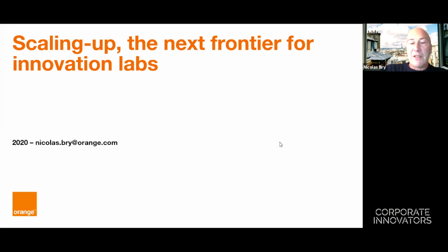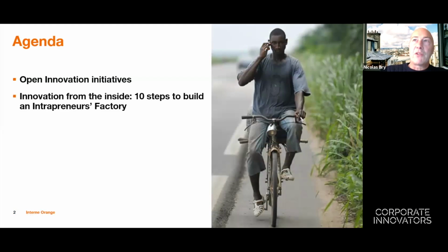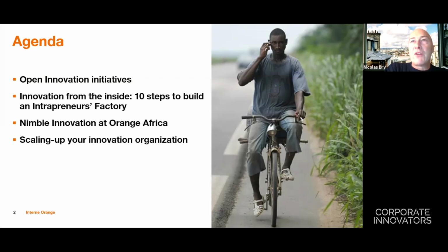Today, I'm going to focus on the entrepreneurship part, getting into more details about the book, which is called The Entrepreneur Factory. Entrepreneurship, we call it innovation from the inside, and we will go through 10 steps to build an entrepreneurship program. Then I will speak about my current experience about nimble innovation at Orange Africa and what we try to achieve between exploration and exploitation stages of innovation. And I will leave you with a short tool, which is an assessment of your innovation organization in order to scale up your innovation organization.